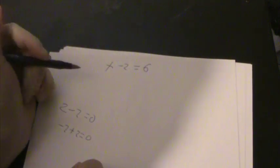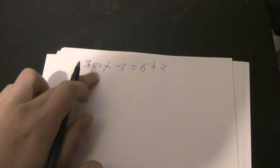Anyway, so to isolate x here, to put it all on its own, what you want to do is move it to this side, and how do you do that? You add 2. So plus 2, or you can put 2 plus on the other side if you want. So what happens is 2 plus negative 2 equals 0. You just want to ignore all this other junk. You can ignore the x for now.